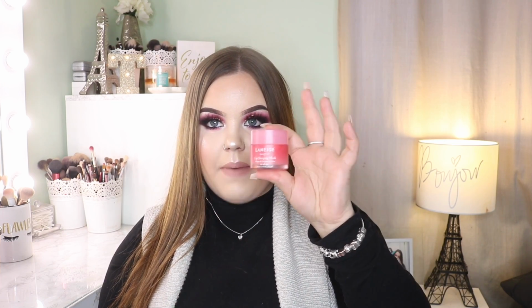You get a cute little spatula with it, which I love. And then here is the packaging. This is a really decent size for only being $24 or something like that. This will last me a long time. Okay, that is everything for that bag. We are now going to move on to the makeup.